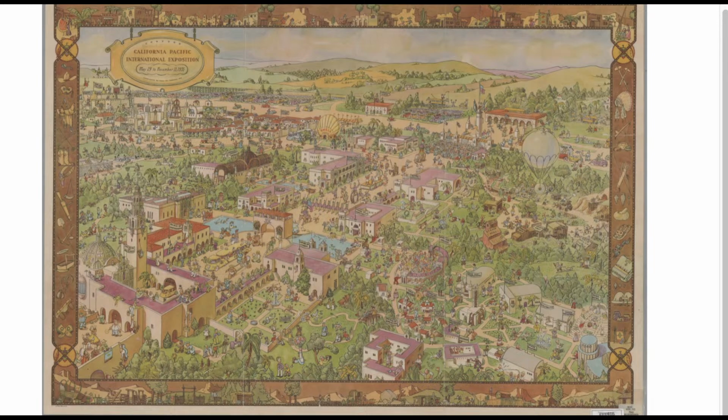Interesting is this was at the end of Laurel Street. There was a trolley station, and the trolley line to North Park ran behind what is on today's Park Boulevard, because today's Park Boulevard was a trolley line. Park Boulevard, and this didn't change until the mid-1970s. Park Boulevard today is the dead-end road that goes between the zoo and the Spanish Village.